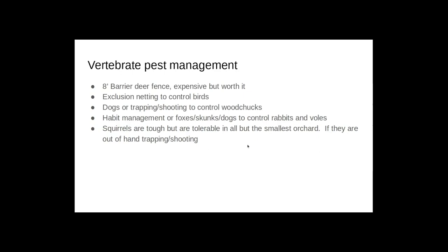Squirrels are tough. We don't have a problem with them here, but they are tolerable in all but the smallest orchard. Generally, somebody's going to say, squirrels are killing me. But generally, squirrels don't take as much fruit as some of these things that damage trees, like the voles and rabbits, which are a much bigger problem.